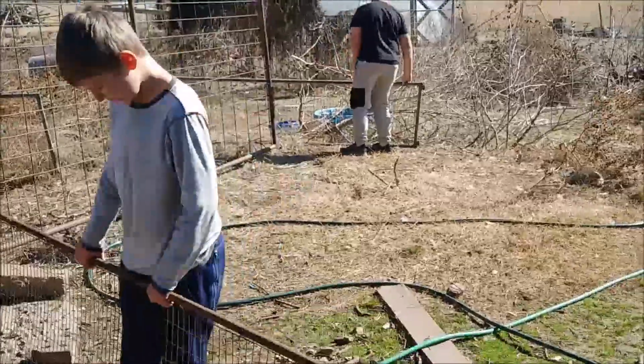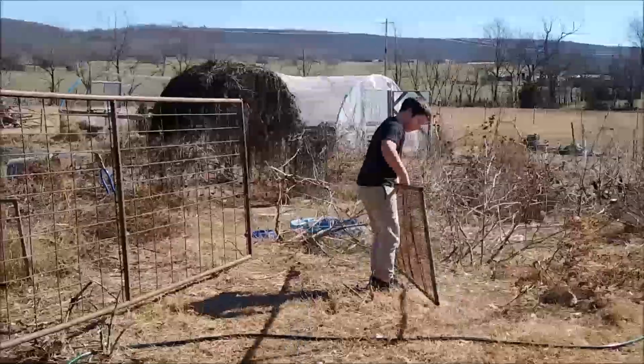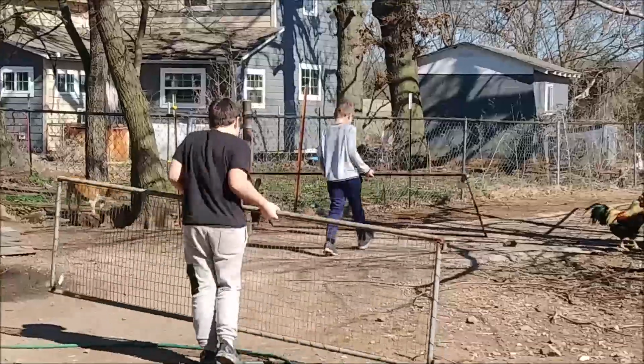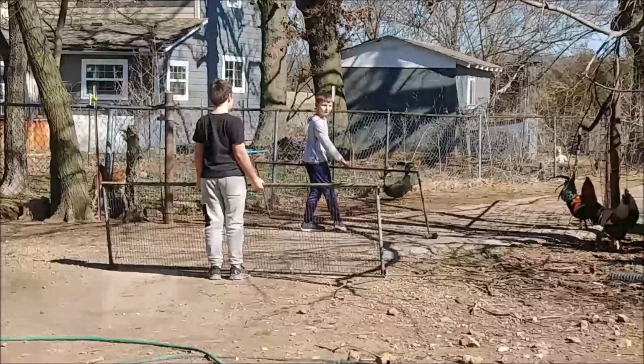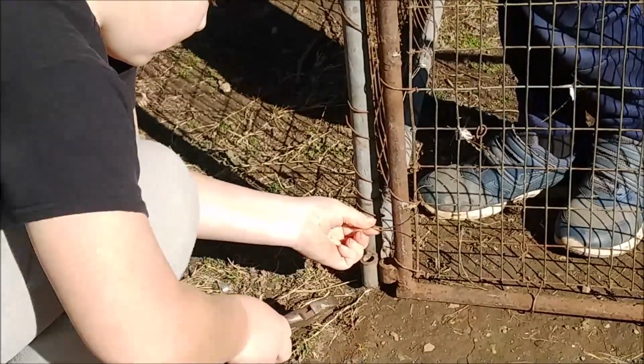Slowly switching gears into spring mode, I had the boys help me pull out these old fence panels so we could make a small pen for the little dogs so we can let them have some outside sunshine time. They don't like being on leashes, so we thought this might be a good compromise for them.